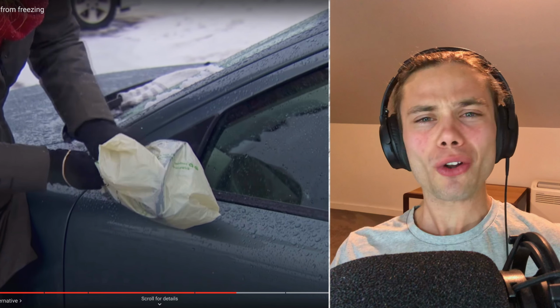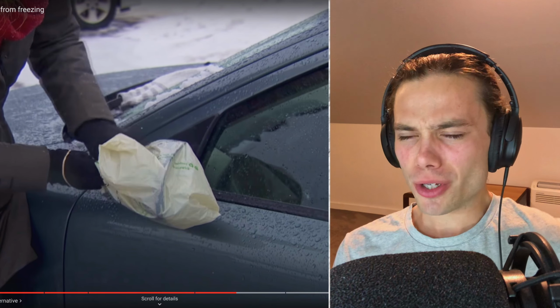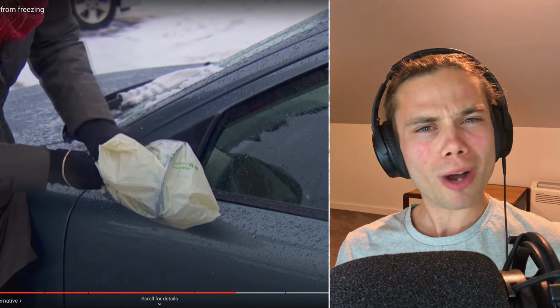However, that was certainly not the only surprising thing about this. Why are you possibly going to be putting garbage bags or plastic bags or anything over your mirrors? I mean, what, the mirrors are going to be smashing it? They're going to be getting covered? What is so fragile about the mirrors and the wipers? I guess I can understand the wipers, but why the mirrors?